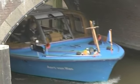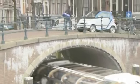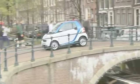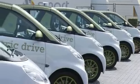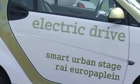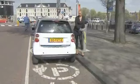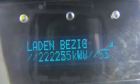Car sharing goes electric courtesy of Mercedes. Amsterdam has just seen the launch of the world's first large-scale car sharing program involving electric cars. By the end of 2011, the Car2Go fleet is set to comprise 300 smart 4.2 electric drive vehicles. The car sharing project with conventional smarts has already been successfully tested in Germany and Texas.